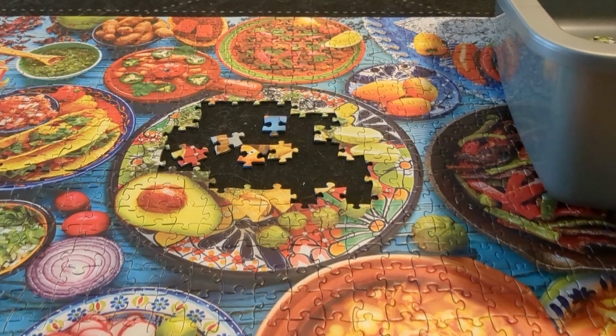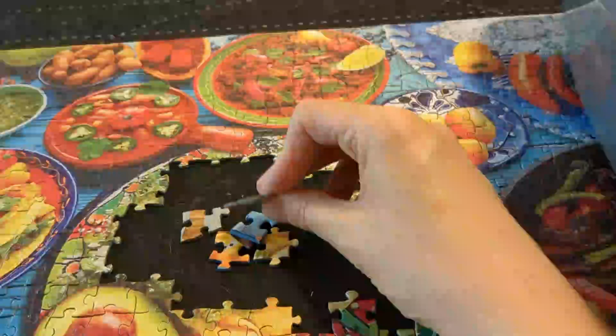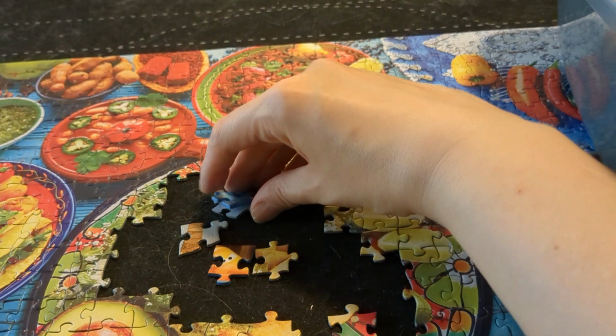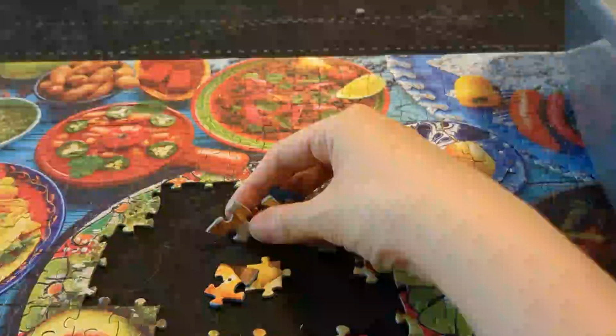So I wanted to do a little comparison in terms of thickness. So we're going to make a puzzle sandwich. So this is our Ravensburger, this is Cobble Hill, and this is our Eurographics. So I'm going to make a sandwich so we can see about the thickness. Never mind about the cat hair. Okay. Oh my god, I'm sorry, guys.